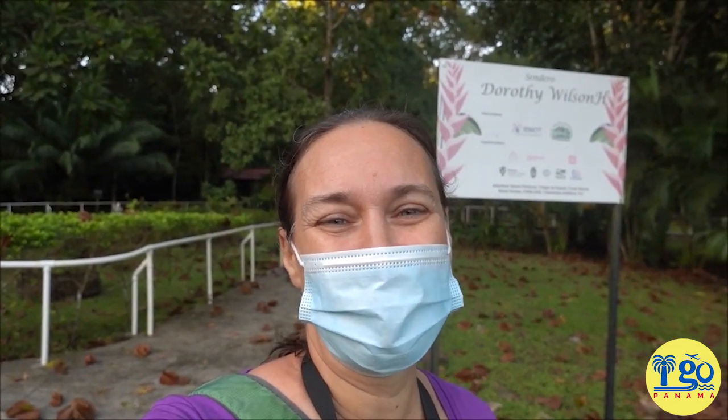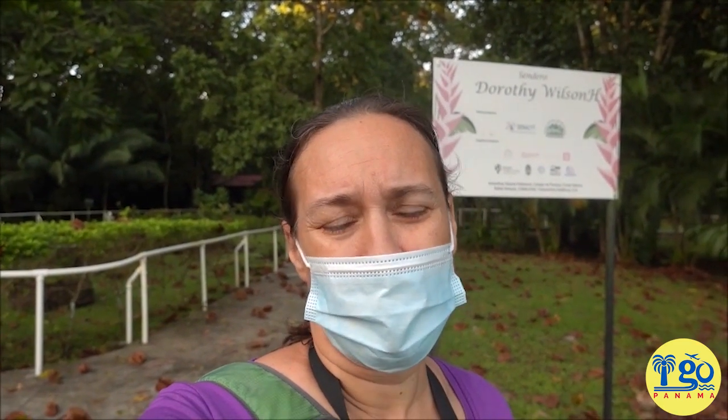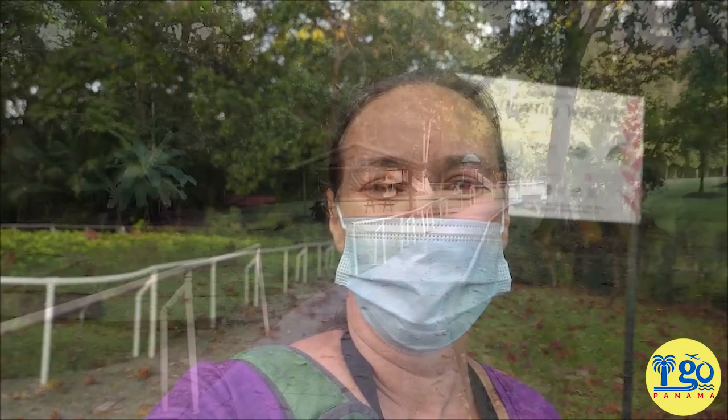And I learned a new word in Spanish. Sendero, that's trail. Okay, so this one is really cool because one thing you don't find a lot of in Central America is handicapped accessible areas. And this is an entire trail that's paved and flat. So it's a great place if you're in a wheelchair or if you're pushing a stroller or something like that to come and kind of get out into nature a little bit. So let's go through it and see what there is to find on the Dorothy Wilson Trail.